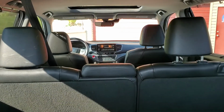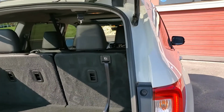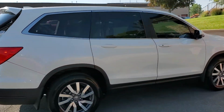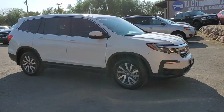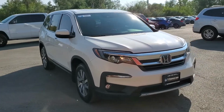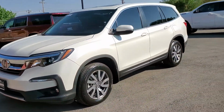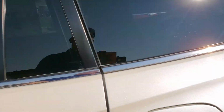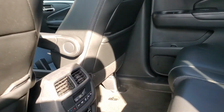Go ahead and give you a sneak peek of the interior. There's black leather, power liftgate, all-wheel drive. Okay, here's your second row.